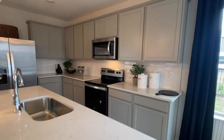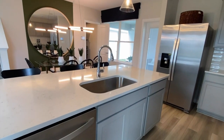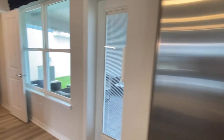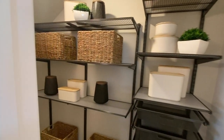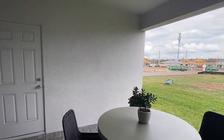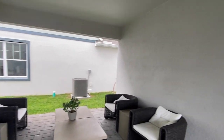The kitchen, gathering room, and cafe are all combined. Over here is your pantry. You have a door taking you out. I love this space here between your home and your garage. You can fit a lot of patio furniture out here.